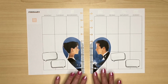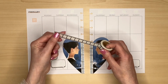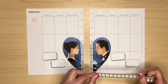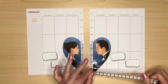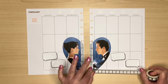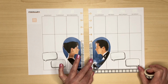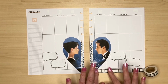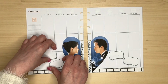It looks a little bit bare at the bottom. I'm just thinking about maybe I should bring some washi in. I've got this film strip washi that I use in my scrapbooking when I go to the cinema to see a film. So that seems like a good choice maybe at the bottom. Maybe just all the way along the bottom. Let's try that. And let's add the speech bubbles.